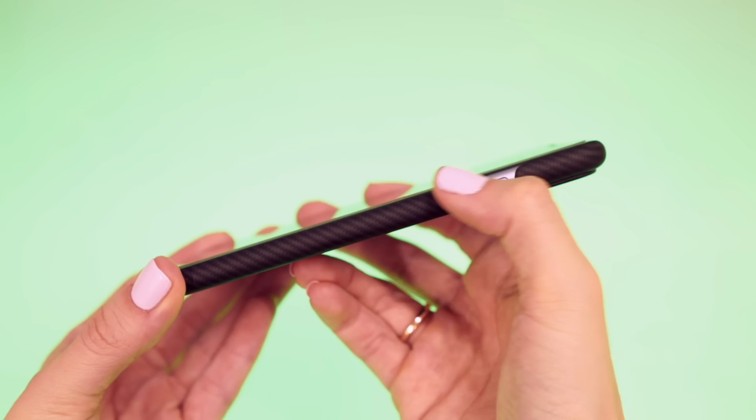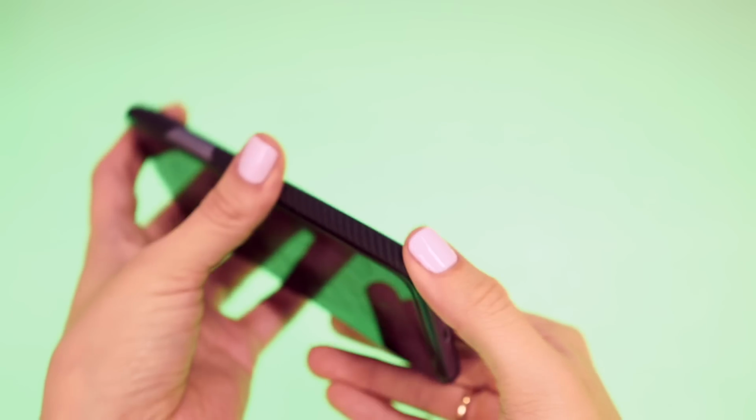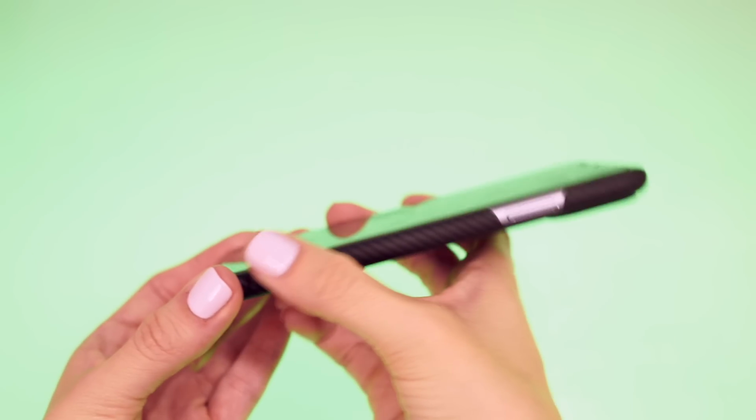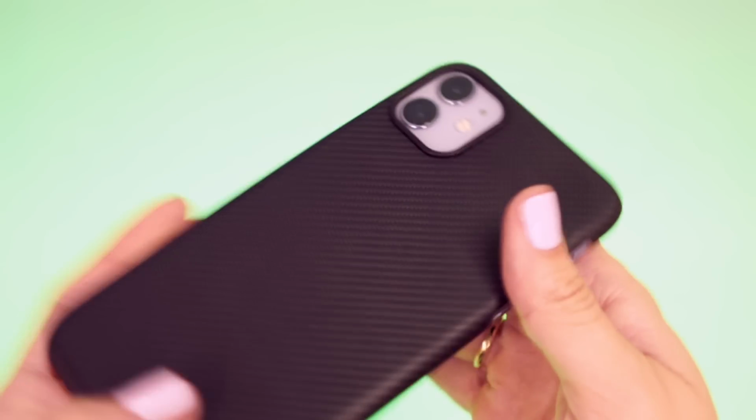Now, for the ultra minimalist, the only thing that might be thinner would be a skin. The downside of this super light case is that it leaves the top and bottom of your iPhone exposed, and it has extremely low edges, which leaves your screen protector exposed. There is a protrusion for the camera cutouts, so that adds to the protection of the camera, right?